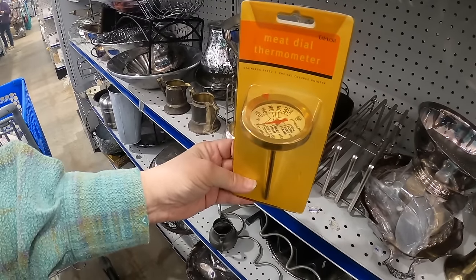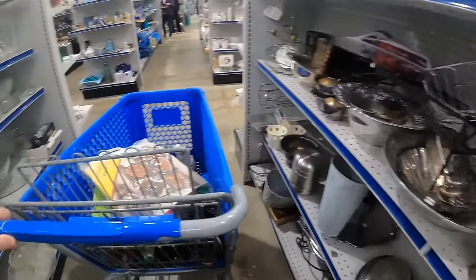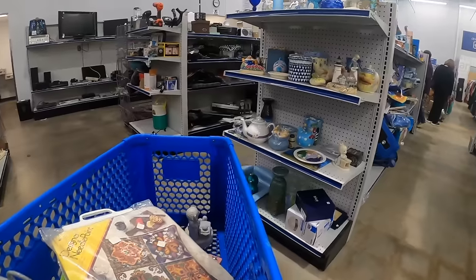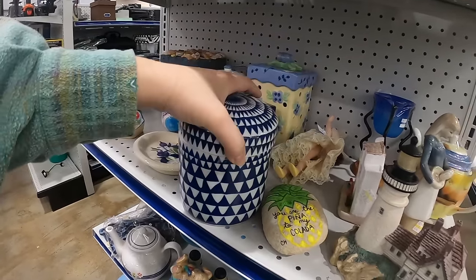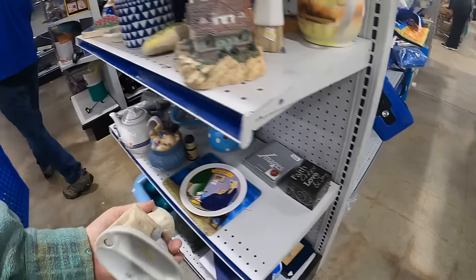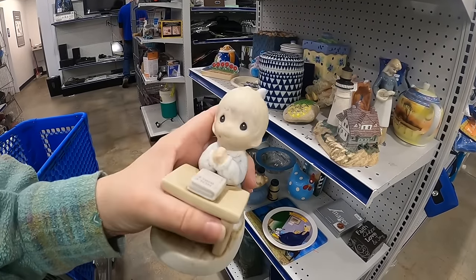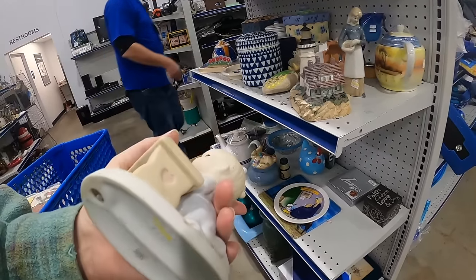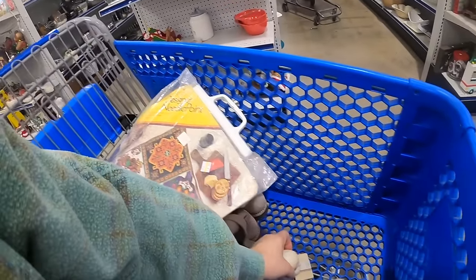Ooh, that looks like an old meat thermometer. You don't see those that often though. Oh, they do have a lot of silver and stuff here. This one's pretty too. Here's another one that is a nativity. This one's got the Holy Bible in front of it. As I said, I don't usually pick up a lot of this stuff, but you have to look some of them up. Okay.